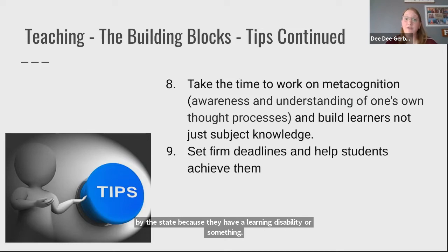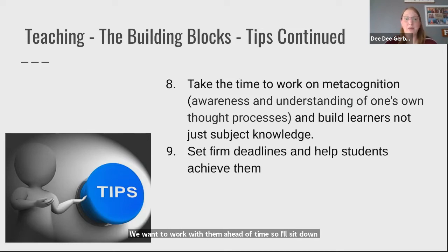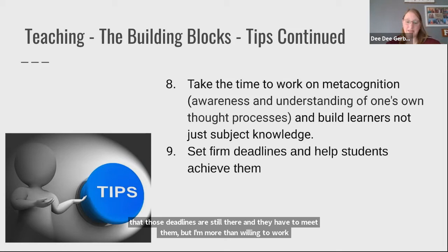So I'll sit down and conference with them even in the first couple of weeks of the semester and say what their resources are that are available to them. I'll remind them ahead of time of deadlines. I'll set individual conference times with them through our advisory program if they want them. But I reinforce that those deadlines are still there and they have to meet them, but I'm more than willing to work with them ahead of time to help them meet the deadlines.